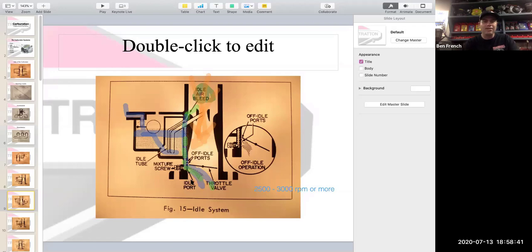Now, some engines will have an idle mixture screw that they've drawn right here, where we can loosen or tighten this screw to control how much fuel flows through the idle circuit and ultimately control the air-fuel mixture, right? Whether it's running rich or lean at idle due to turning that idle mixture screw. On most carburetors, if I turn that screw in, so I turn it clockwise, it screws the screw into that passageway, pinching off fuel flow, thereby leaning out the engine.